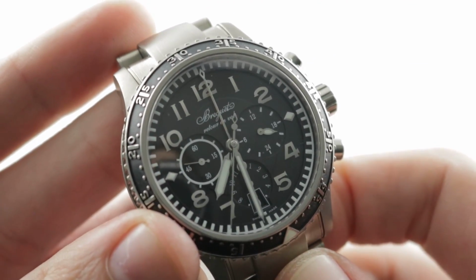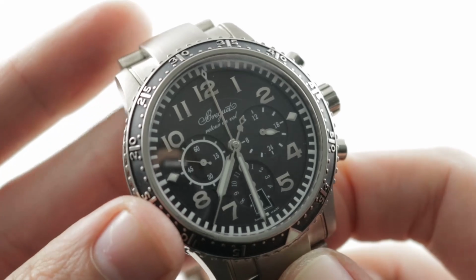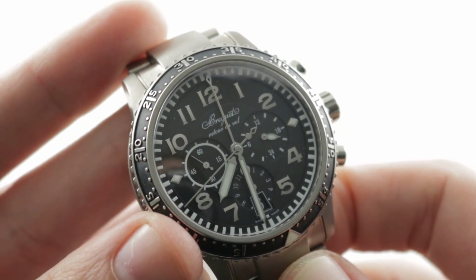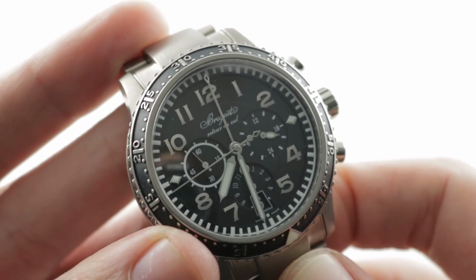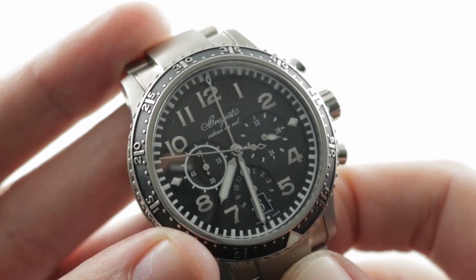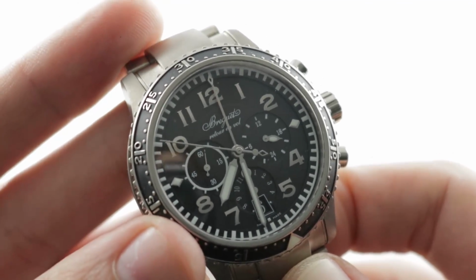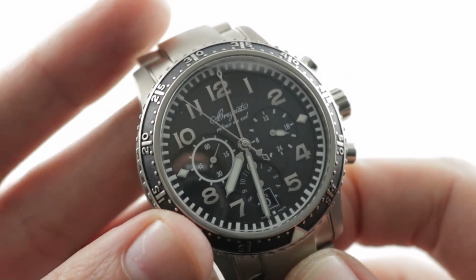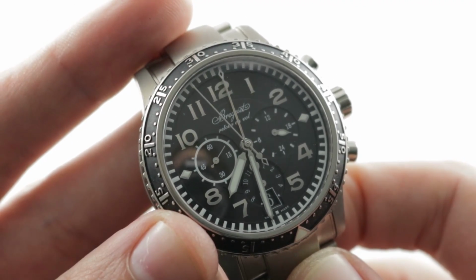This timepiece is the heart and soul of Breguet. Everything else in the collection, even the well-regarded Marines, are creations of the modern era, the luxury era, whereas the Type 20s, 21s, and 22s hark back to an era when Breguet truly was a watchmaker to the French government, to the French naval aviator, to the French military aviator, and in that sense, this is Breguet's Moonwatch.